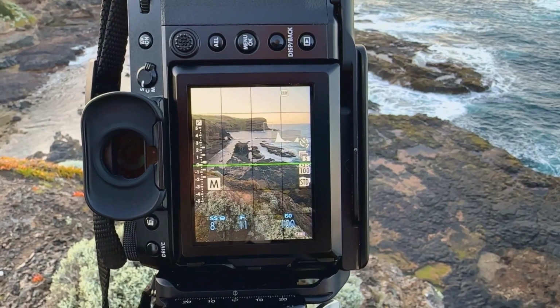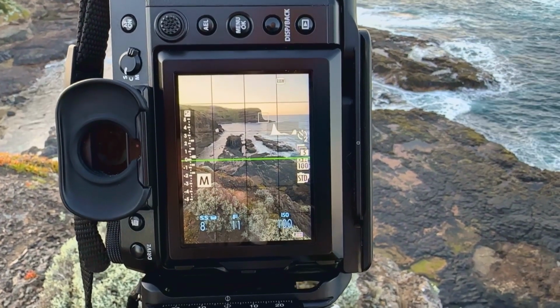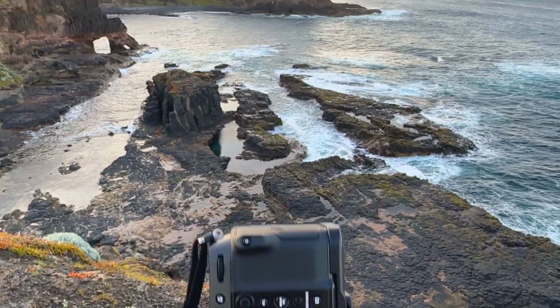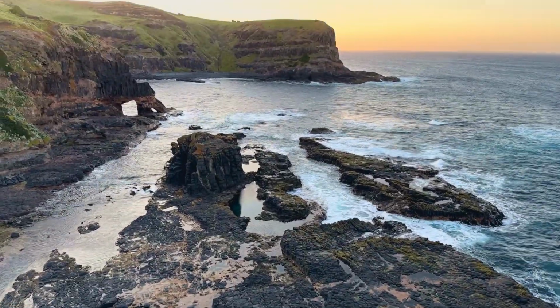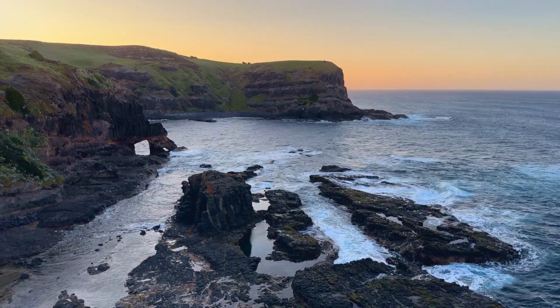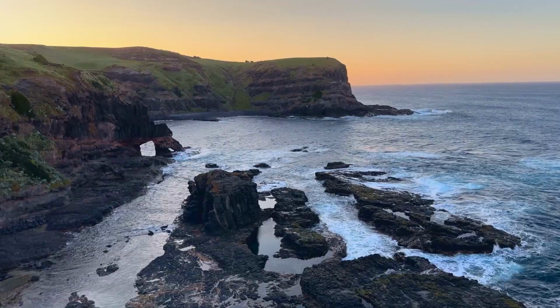Here at Bushranger Bay, unfortunately we don't have any dawn sky or cloud to light up the sky, otherwise this would have been a really lovely composition looking towards the sunrise.